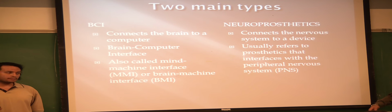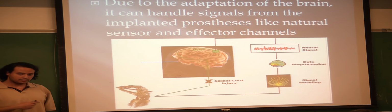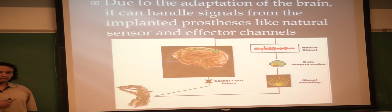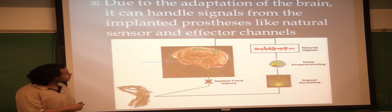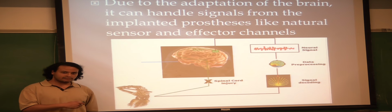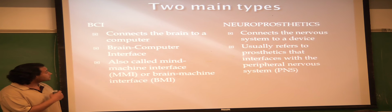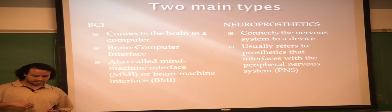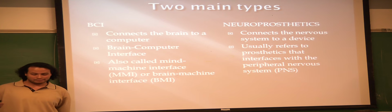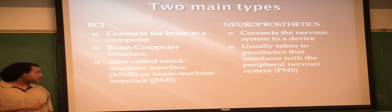It's possible due to the ability of the brain to adapt and accept signals from implanted prosthetics such as the natural sensors and the effector channels. And with that, there are two main types of NIs. The first one is the BCI, which is the brain-to-computer interface, and it extracts information from the brain to a computer outside there, and it controls a machine or a robot outside of the body.